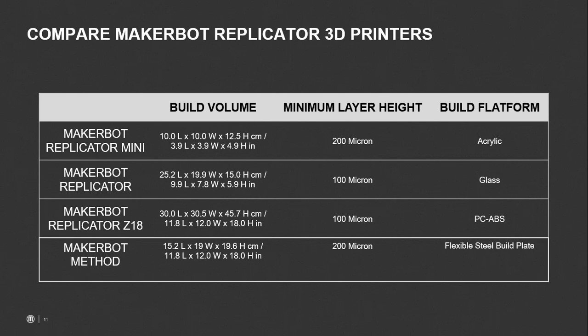For the MakerBot Method, the newest product of MakerBot, the build volume is the same as that of the Replicator Z18, which is 11.8 by 12 by 18 inches, but the minimum layer height is around 200 micron, and its build platform is more durable as compared to the three other printers because it uses a flexible steel build plate. So this is the comparison of the MakerBot 3D printers, their sizes and their layer height.